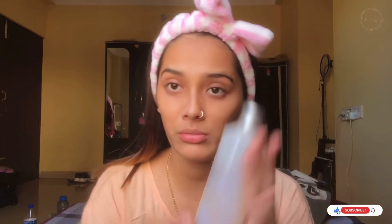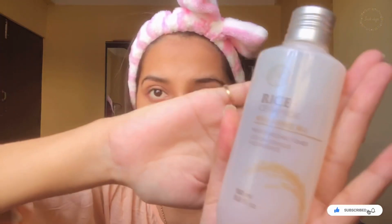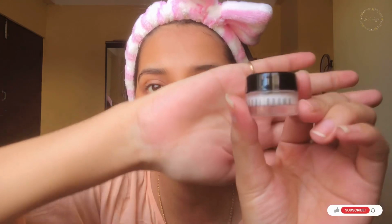So, first, my skin cream is Rice Ceramide Face Shopper. It is a moisturizing toner. It hydrates the face too. So, let's go. I am going to use the eye repair cream. It is Bobbi Brown.